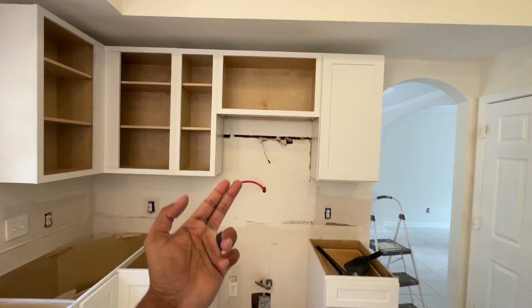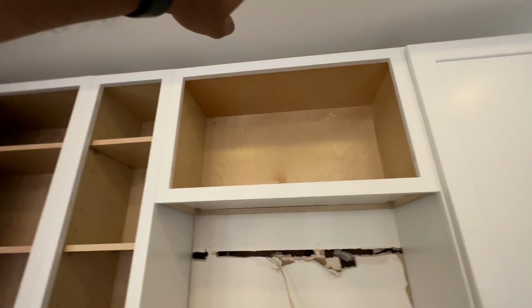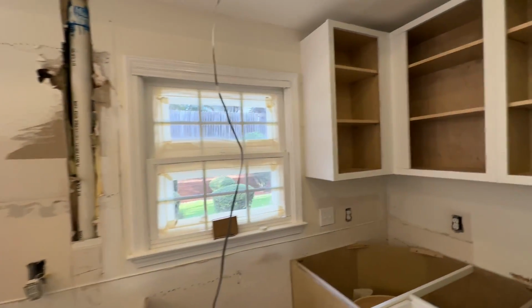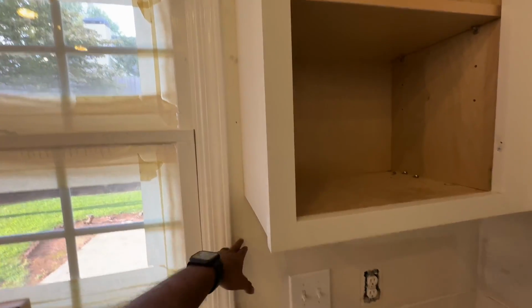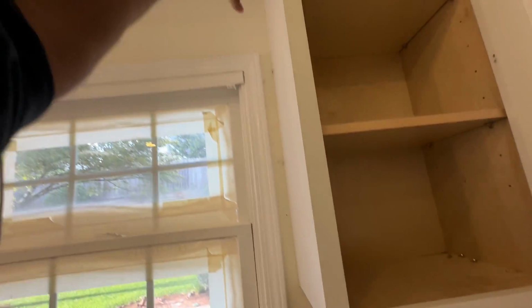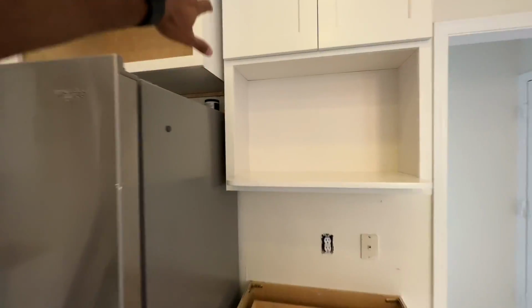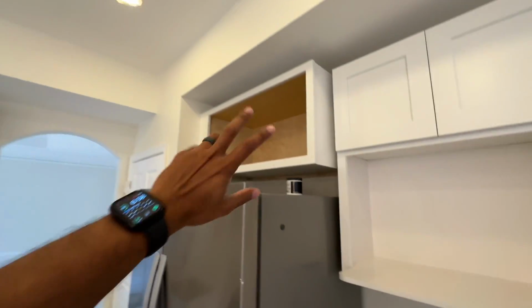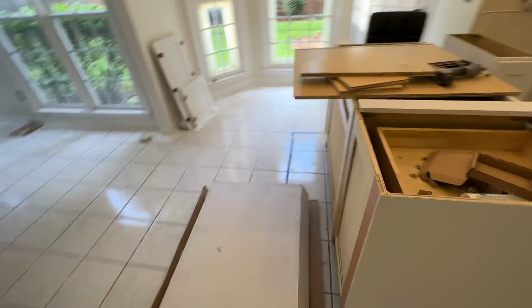Got the vent, but we have to cut through the shelving up in the wall, go all the way across out to the outside. I was talking to him about moving this shelving closer to this side, so I'd have to put the backsplash all the way to the top. And then over here, we're gonna have the microwave right here, a panel right here. Move that out. And then doors here. Big stuff here. So far, so good.